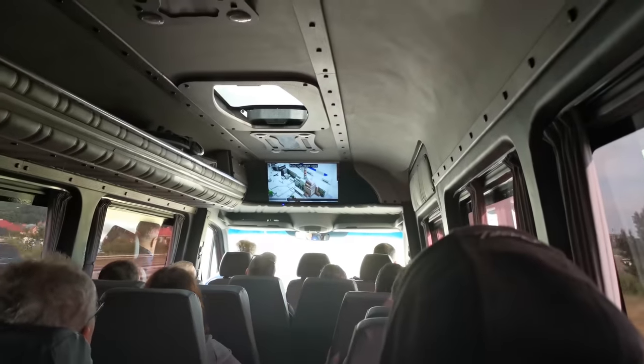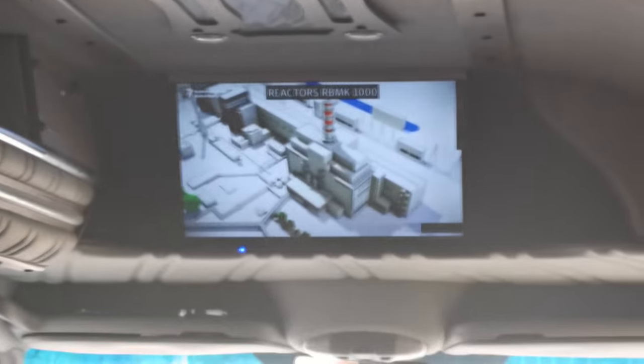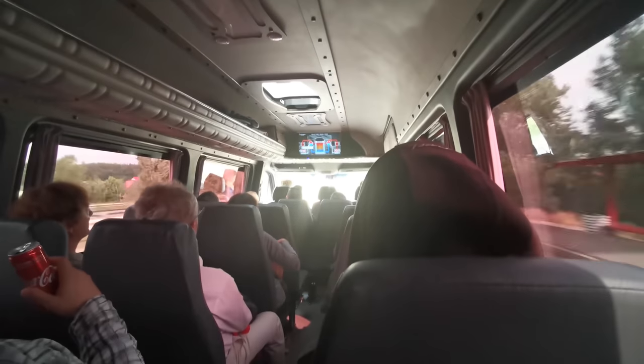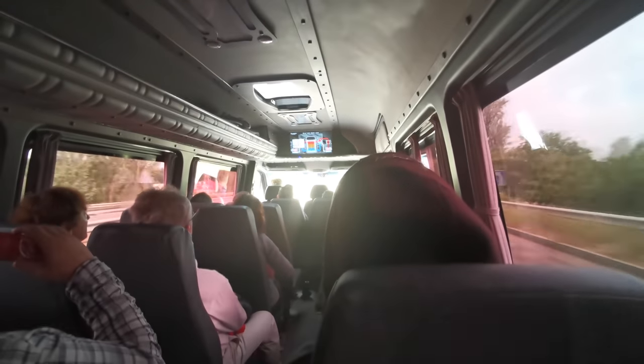Backup cooling system in reactor number 4, but the routine safety drill went horribly wrong. A nuclear reactor is like a giant steam engine. Uranium fuel rods react and produce a massive amount of heat that converts water into steam, which drives huge turbines to generate electricity. Control rods are inserted in between the uranium.